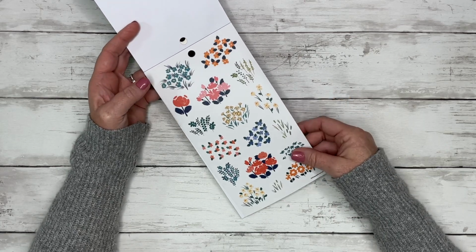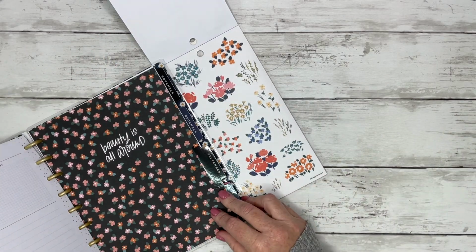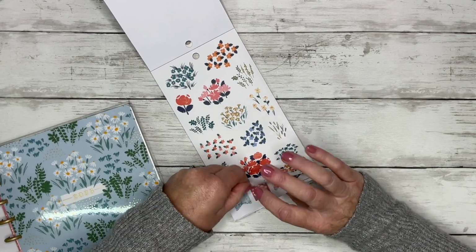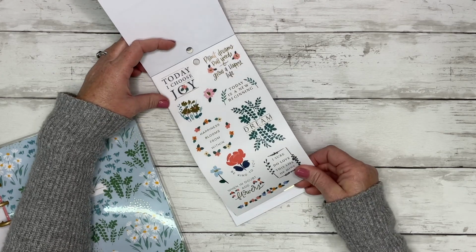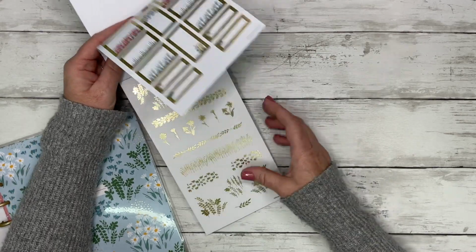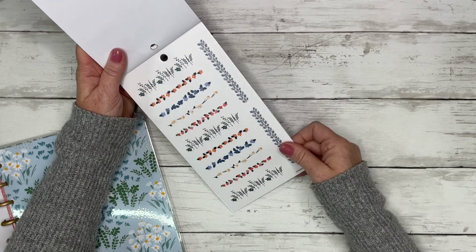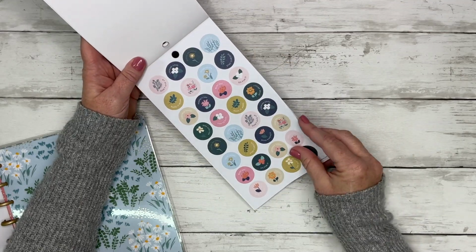This is a clear sticker sheet with lots of cute florals that do match that first planner I showed you. So if you'll notice, the florals are the same type of florals that are in this planner. So your third sheet, these notched out boxes are meant to go in your monthly section. These are clear quotes with some gold foiling. Then we have some circle stickers, some gold foil boxes, and then we have gold foil. These are on clear paper. And we have some header boxes. And then some clear floral borders, or just strips of stickers. And then we have some more circles.